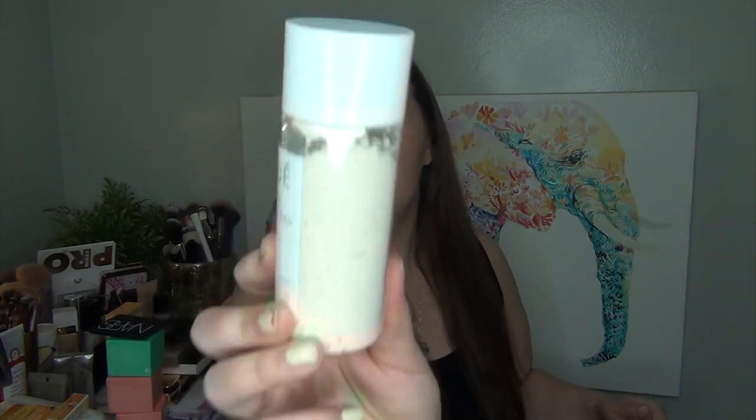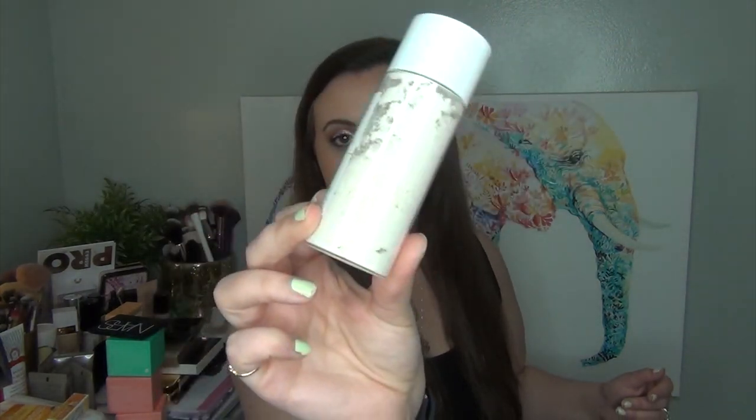Interesting, you guys, it's like a powder in there. This is probably a shower item for me. I don't think I would try this outside of the shower. Let's see how the applicator is. Oh, there is no applicator. It's literally like an open powder.